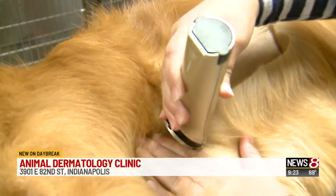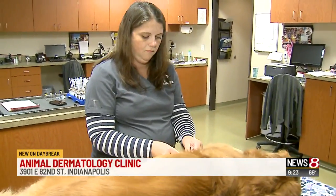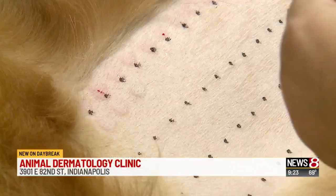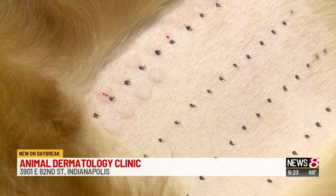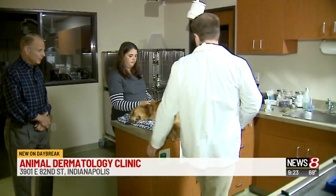We shaved her so that we could do 83 injections to find out what her most severe allergens are so that we can formulate an immunotherapy to desensitize her immune system to her most potent allergens. So we're going to go take a look at some of what her most potent allergens are. And we'll step out here with Dr. Plowgen as we come back sort of live.